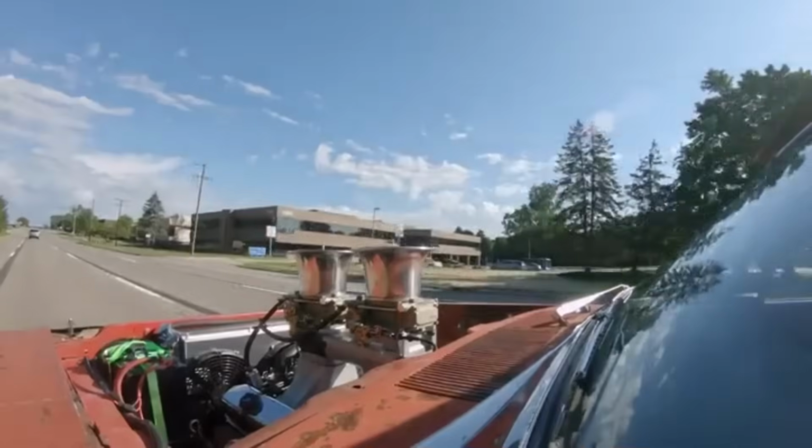Finally, it's Saturday morning, and we're headed to the venue for Roadkill Nights in Pontiac, Michigan, with racing right on Woodward. It's gonna be great.